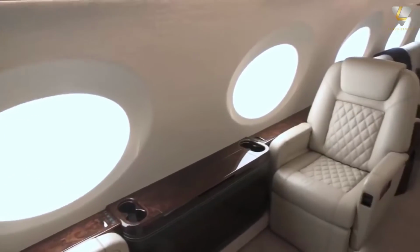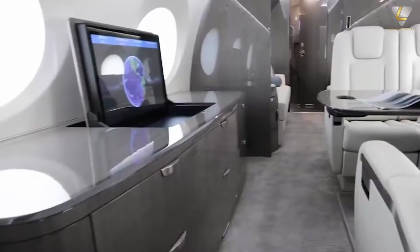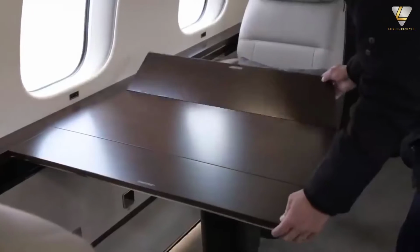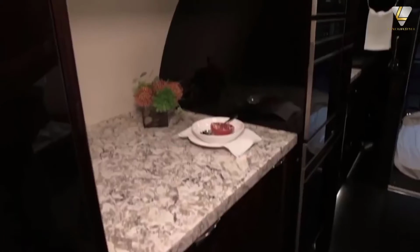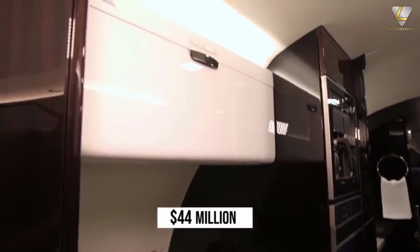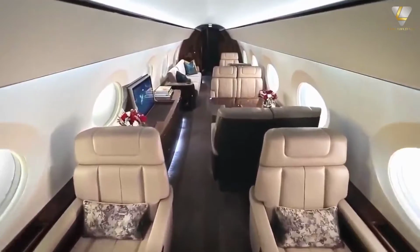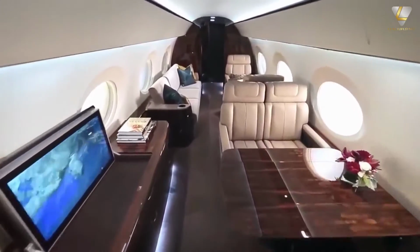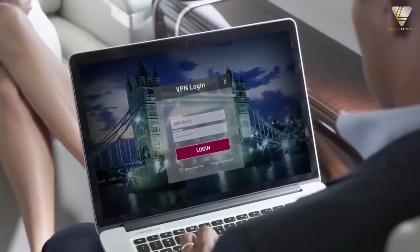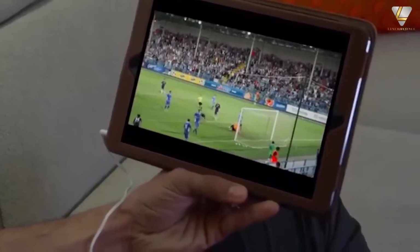The interior is incredibly luxurious and includes 27-inch wide seats, ample headroom to walk around, height-adjustable conference tables, and plenty of storage room. With a price tag of $44 million, the cabin can be customized to your requirements, such as the choice of whether the galley is in the front or the back. And it comes with high-speed internet access that's said to be 30 times faster than other planes in its class.